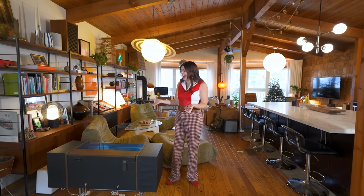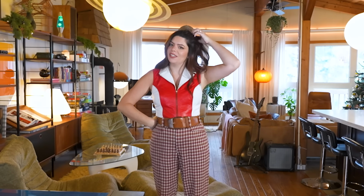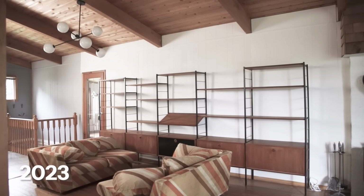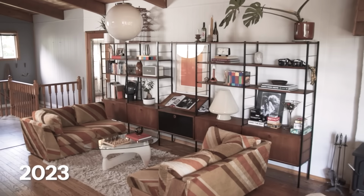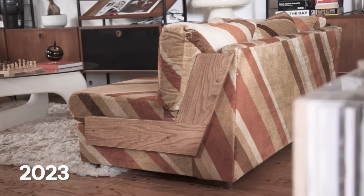Originally it had, well, I guess that wasn't the first thing. What was before the orange couches? What did I do? I feel like it was just an empty space. Its first sort of makeover, if you will, was with the addition of the orange couches, where I made it sort of like a closed-in conversation pit vibe.